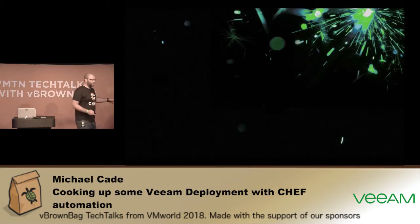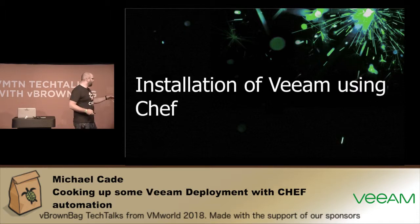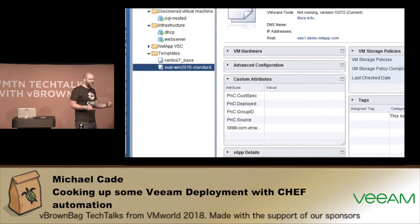So that's really the 101 and what the Veeam Cookbook looks like, where it is in the Chef Supermarket, and how to just get that up and running. Now what we're going to do is run through the installation of that and how we get that going.